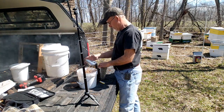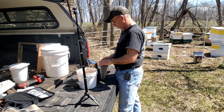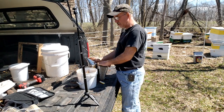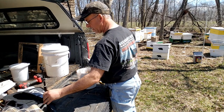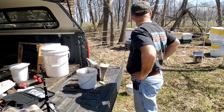So my remaining hives, I'm down to 11 now that survived the winter out of 20. So I'm just over 50% success rate, which I'm not liking very much. But let's go over here.